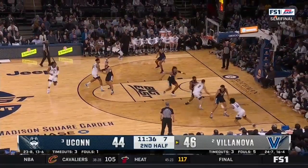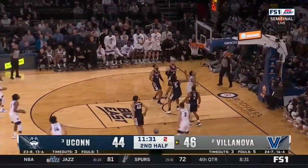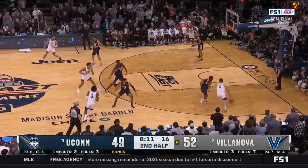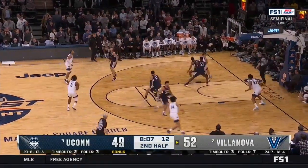His ability to dribble right into a post-up or a Barkley gives another dimension to his post game. Watch how in this clip he dribbles all the way to the other side of the court into a Barkley and still makes the right read.